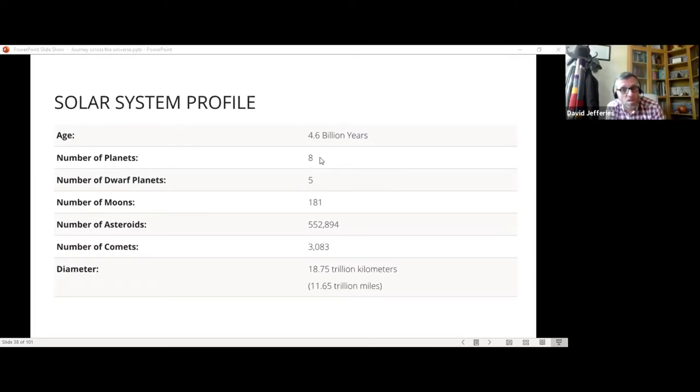The solar system size is 18.75 trillion kilometers. That's 11.65 trillion miles. And that's our, as I said at the beginning, our neighborhood. Okay, so there are some other little things that you might see from time to time.